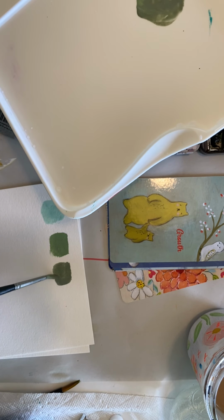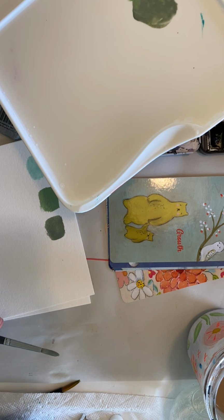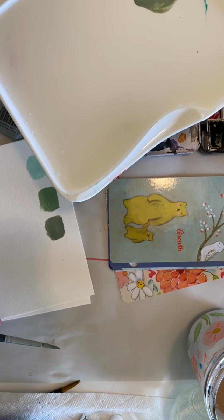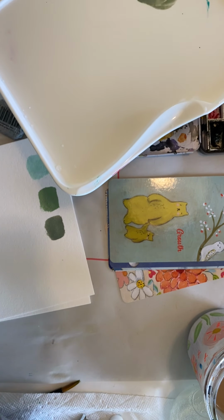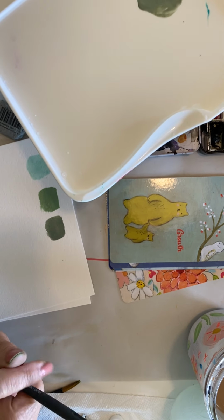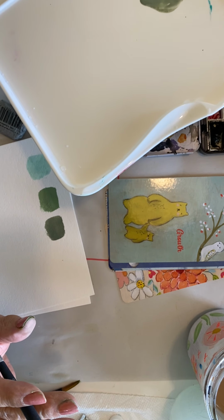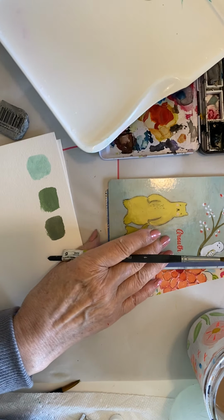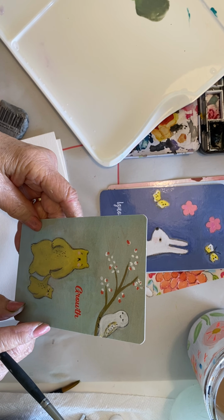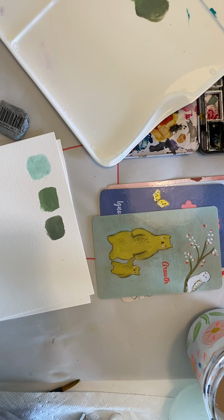So your basic backup colors, I always use black, gray, brown, and white. And those colors will help you to tone down the color, deepen the color, muddy up the color. It just depends on what you want, but it's really nice to have an example like this to follow. And then here, the bear is yellow.